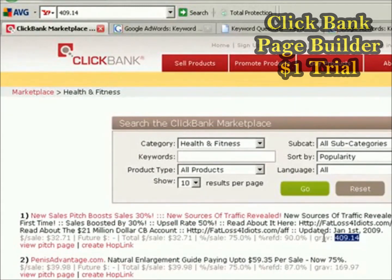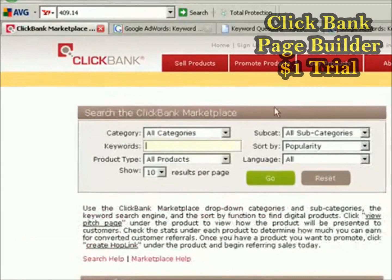So the method I'm going to show you here can work whether the product has high gravity, low gravity, no gravity, or whatever. And because you can do this method so fast, you have the opportunity to churn out a lot of different products and see which ones are going to make you the most money. Okay, so with that said, let's just type in a product by name.